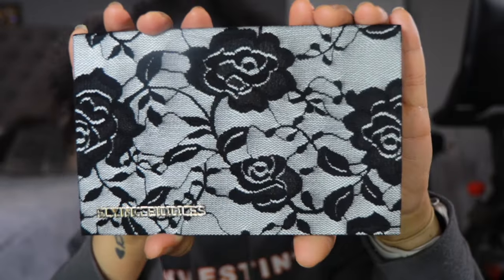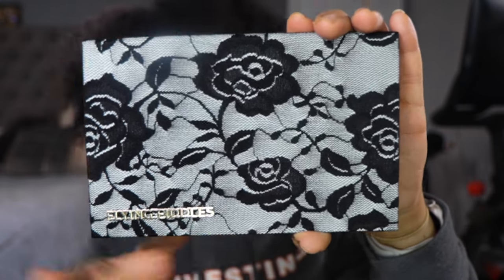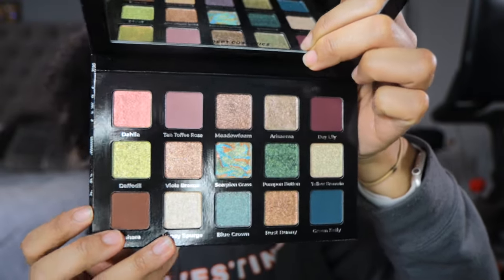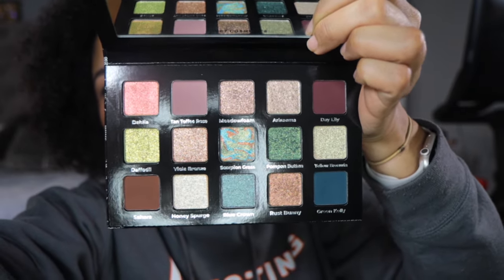So this packaging is beautiful. This is different than their previous palettes because this has the fabric and, you know, the other palettes have kind of that faux leather. So this is a different look for them. You see, we have the gold hardware that says Flying Fiddles. So let's go ahead and open this. I can see the inspiration from the Siberian Iris, but I definitely see their own take on this palette.